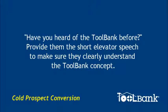The director states their name, the name of the company they work for, and their title. Next, the director states that they are volunteering as a director for the ToolBank and that they are contacting the prospect on behalf of the ToolBank. The director might ask if the prospect has ever heard of the ToolBank. Regardless of whether the answer is yes or no, the director should provide a succinct overview of the program and examples of recent achievements. Now, this is where a solid grasp of the ToolBank talking points comes in very handy.